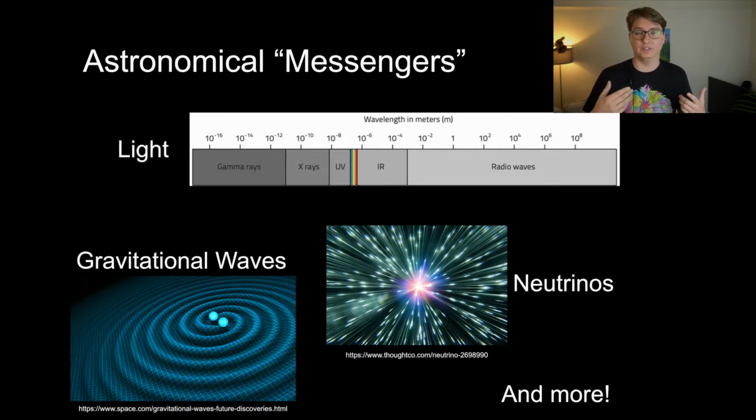We can also see exotic things like neutrinos. We'll talk about those a little bit later, and also gravitational waves. Especially with gravitational waves, we've only been able to do that for a few years. So these are incredibly new and modern techniques. There's also a whole set of other things that we could potentially see with space, like cosmic rays and alpha and beta particles, but we won't get too much into that in this talk. But there are a lot of things that now we've expanded upon in astronomy.